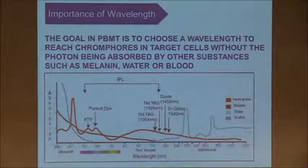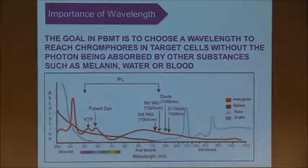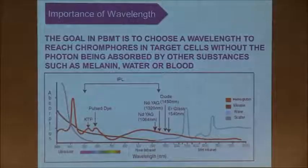And then the other thing is you've got to get light where you want it, and you've got to get the right dose. If not enough photons get there, it'll be suboptimal, and you're not going to be fixed. So the goal in deeper tissue PBM is to look at all these wavelengths and look what's waiting for that wavelength of light. Water, melanin in the skin, blood, oxygenated and deoxygenated. All of these things have their favorite wavelengths to absorb, and you can see their extents.